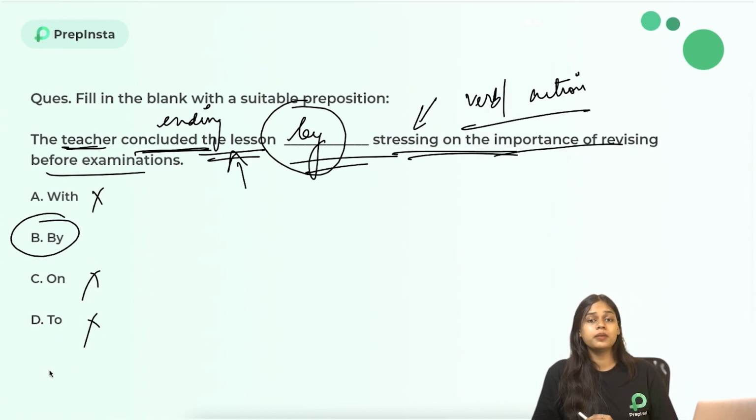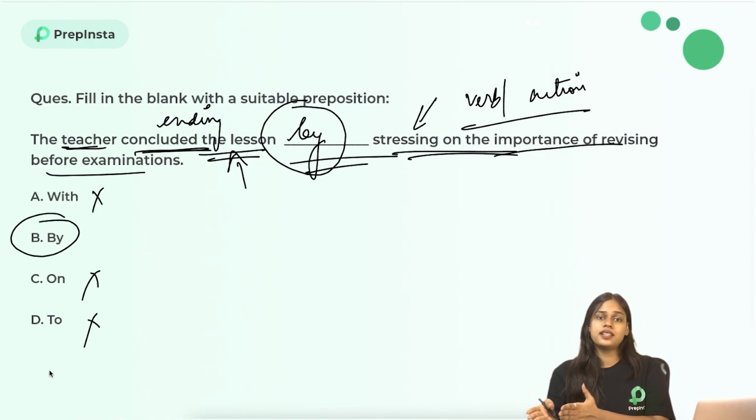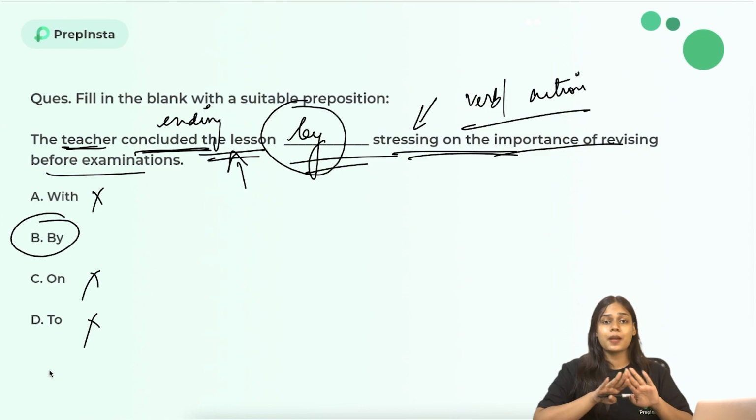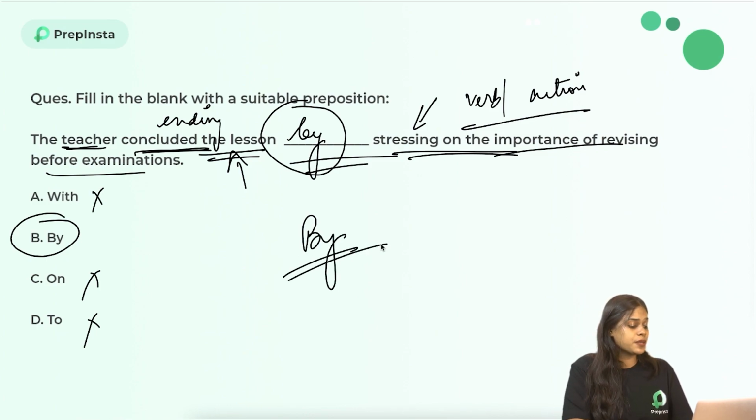With stressing on the importance would mean concluding with stressing, like the two are connected, but here the two are not connected. The two are different verbs that are being separated. So we are not connecting them but separating them with the use of by. So the answer over here is by. All right, let's move to the next question.